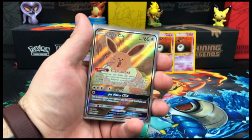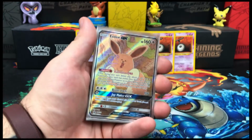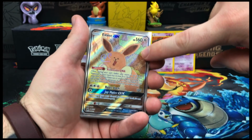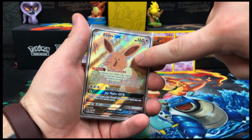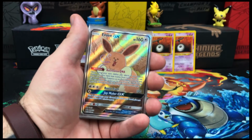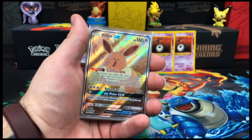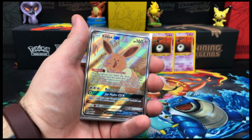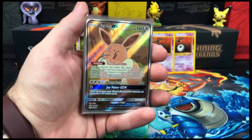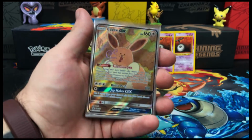I have Stinky Breath Eevee going in. I literally bought the entire collection box of this just for this card because I hate it so much. I think, for me personally, this is one of the worst artworks the Pokemon Company has ever produced. So I will always shame them for this artwork whenever I can.